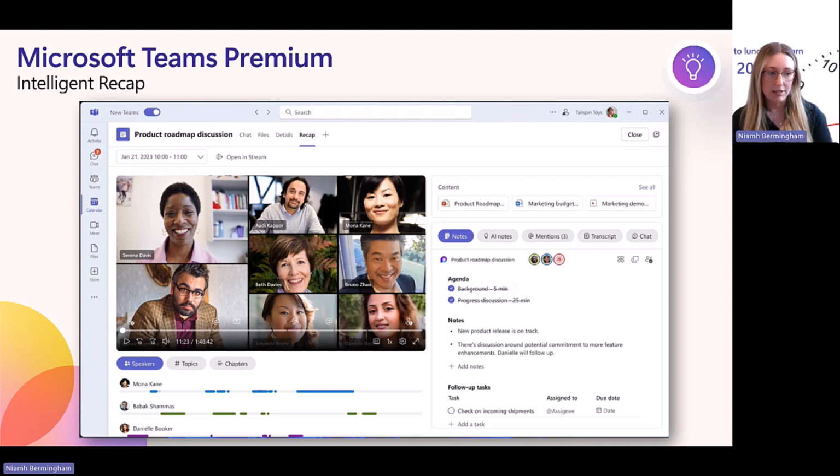And you'll also see the speakers, who speak during the meeting, when they spoke, and it allows you to jump to the moment in which they spoke as well. And these speakers are organised by the people that you work most closely with. So if your manager's in the meeting, you'll be able to see where they've maybe contributed to that meeting and make sure you don't miss anything really important.